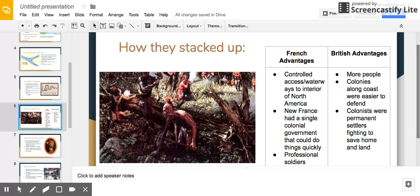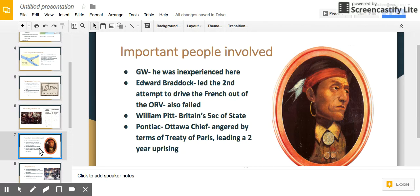However, the British did have more people. The colonies being along the coast made them easier to defend. And the colonists were permanent settlers, which meant they were really willing to fight and save their home.